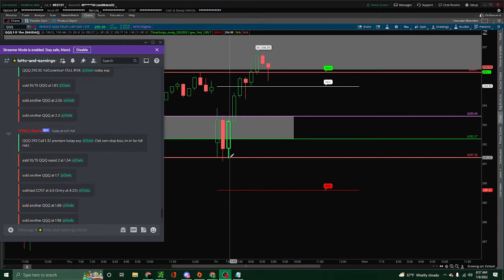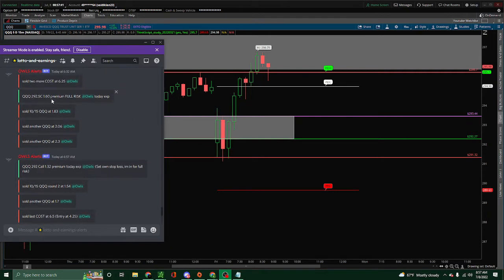291.32 support 3 times. The fact that it held 3 times made me feel bullish about QQQ. So what did we do? We entered a 295 call at $1.60. So it only cost you $160.